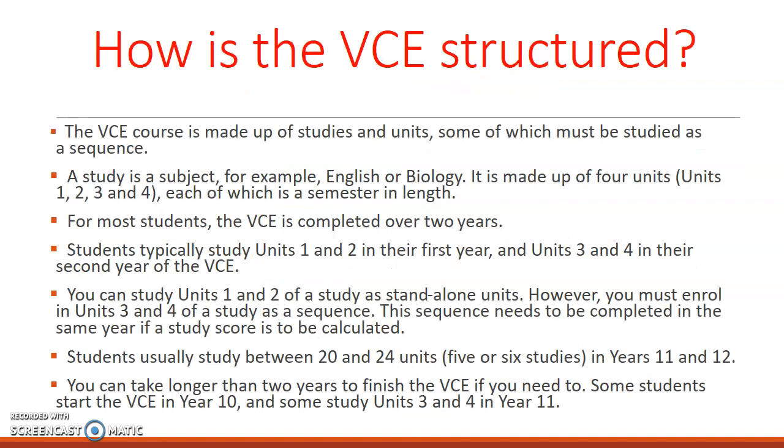A few questions that we constantly get asked will be covered in the next few slides. The first one being, well, how is the VCE structured? The VCE course is made up of studies of units, some of which must be studied as a sequence. A study is a subject, for example, English, biology, PE, food studies, something like that.